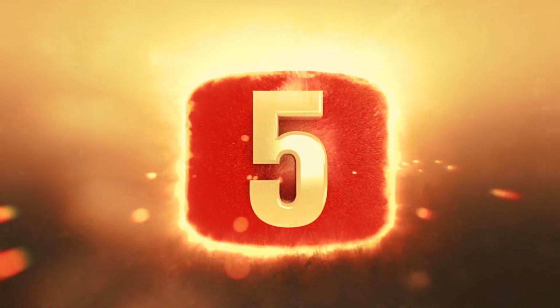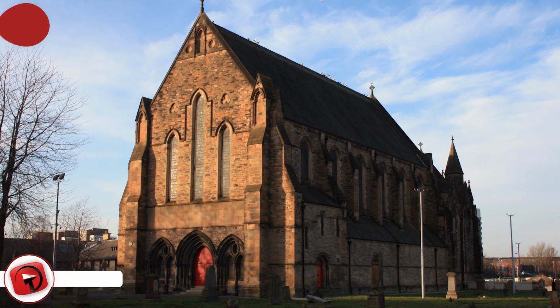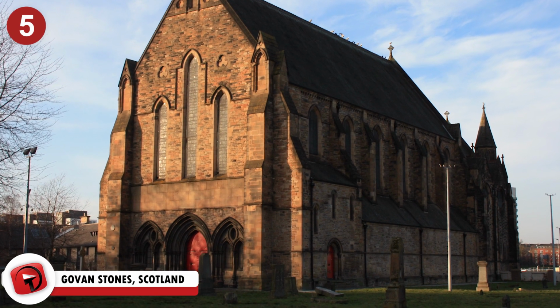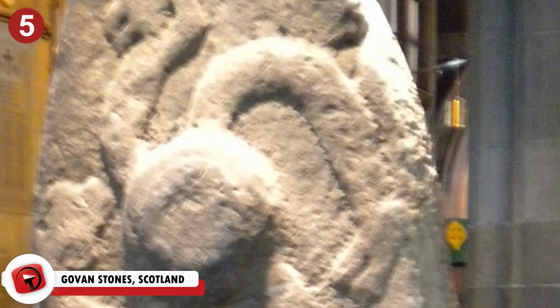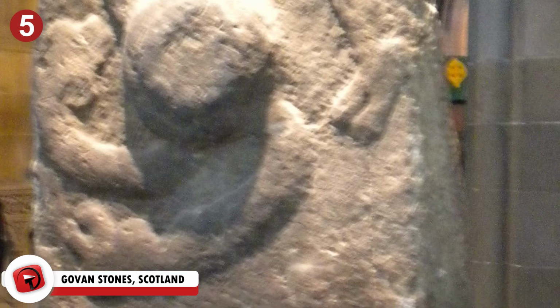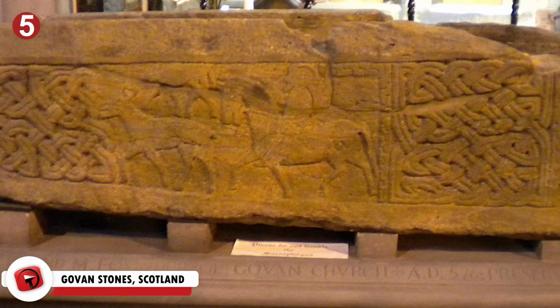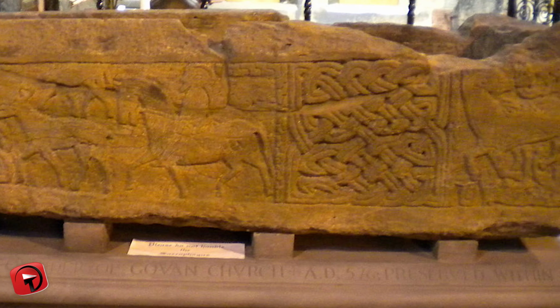5. The Govan Stones, Scotland. These monuments have somehow survived medieval Britain and are now displayed at the Govan Old Parish Church in Glasgow, Scotland. They are part of 31 sarcophagi built around AD 870. They were built to honor the Strathclyde rulers, and there were originally 46 of them.